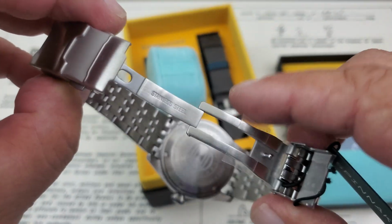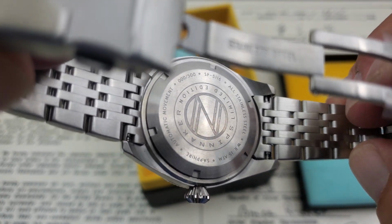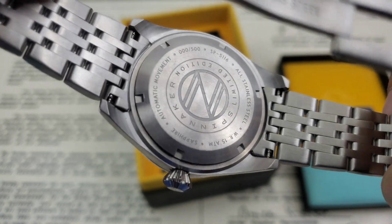As you guys can see the bars in there. I haven't taken all the plastic off of this one. The back of the case gives you the limited edition information. Again, a 000 there out of 500. Sapphire crystal, automatic movement, lets you know all that.